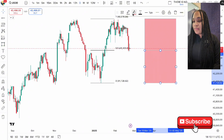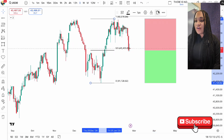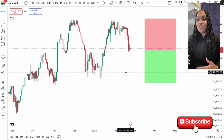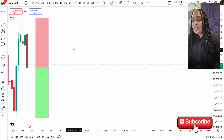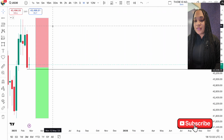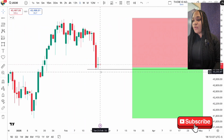Alrighty, so we have that premium area, we have that discount area. And as you can see, Friday we tapped into discount. And we kind of wondered, are we looking for bullish setups? Are we looking for bearish setups? What did we leave behind? What is it that we're going to be looking for? And so we had that previous week's low right down here.